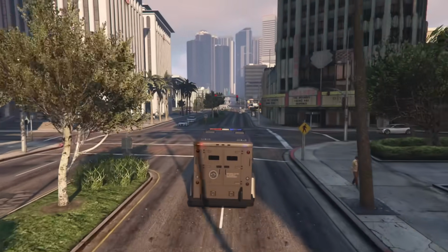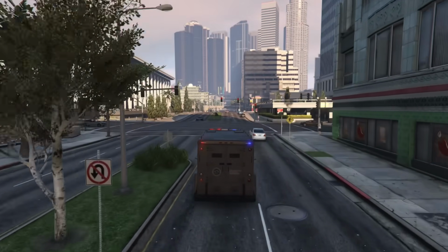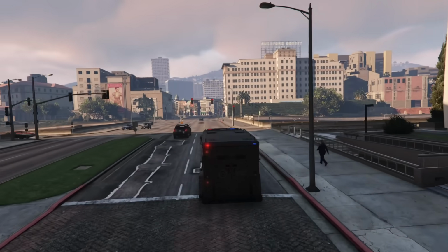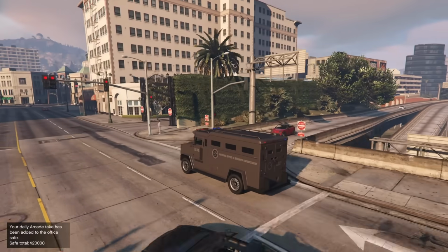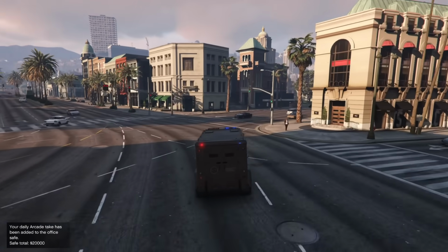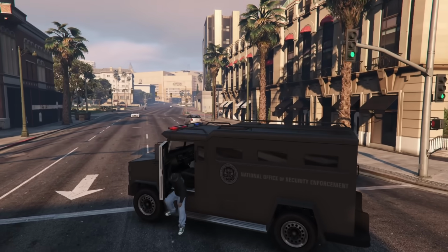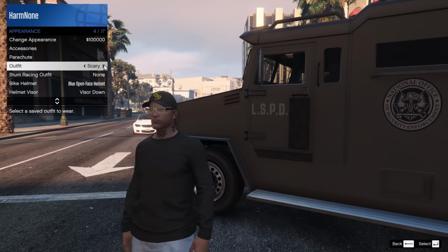In fact, you can go and get a guaranteed Police Riot without getting cops if you go to the Sandy Shores police station. There's always a police riot sitting out there. You can just go and hop in it. It's well worth saving the $4.8 or the $3.6 million to just simply go up to Sandy Shores and steal this thing. You can also find them at police stations as well. So just be on the lookout for these things if you want one. Please do not waste your money on them though. It's just a complete joke.